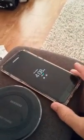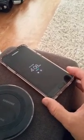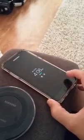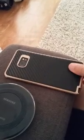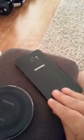And to be honest with you, when I charged the old Note 7, it was a lot hotter, especially on fast charging capabilities. On this one, when you charge it, it's not as hot. So whatever they've done, they've somehow managed to fix it to an extent. But there's still reports of them catching fire.